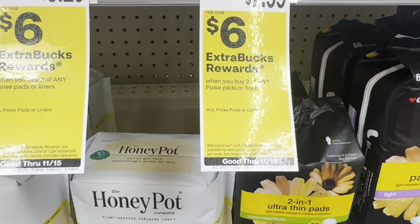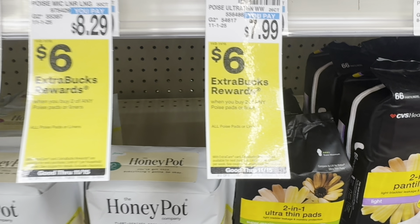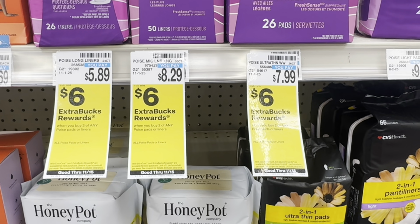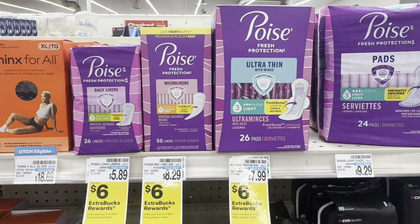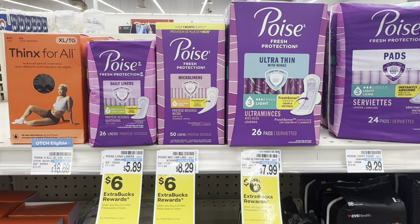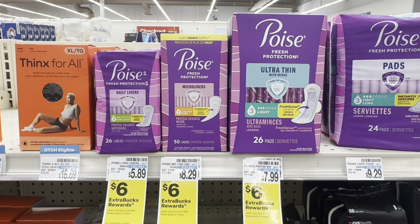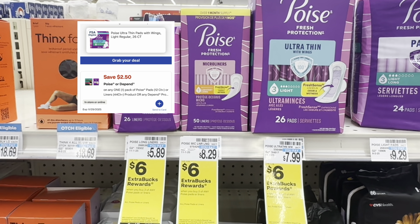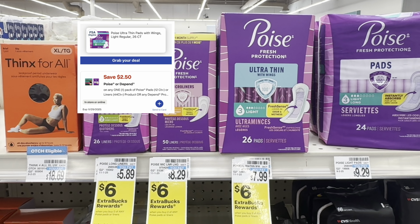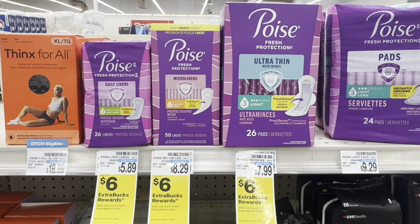My next deal is buy 2 get 6 back on Poise pads or liners. Pick up 1 26 count Poise pad priced at $7.99 and 1 26 count Poise liner priced at $5.89. The 2 will total $13.88. Use the $2.50 off Poise digital coupon that is only working on the pad, it's not working on the liner, and it will drop it down to $11.38 and you get 6 back.